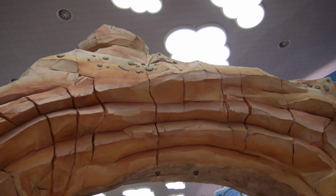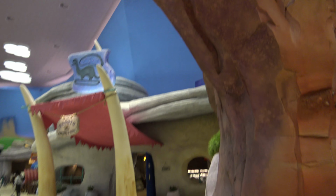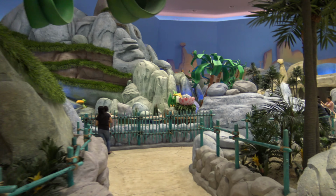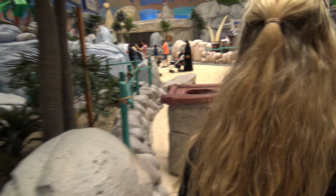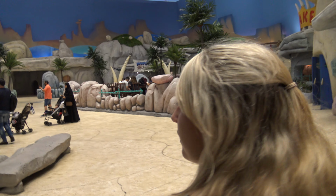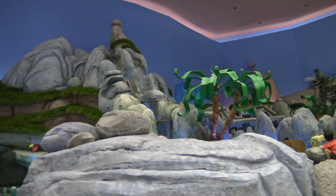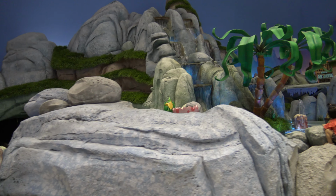Who knows? We're just entering Bedrock, home of the Flintstones. Oh, that smells. Oh, there's a little water ride here. Do you want to get wet? I think we can get that wet. That's really nice. I don't know, it's really nice.